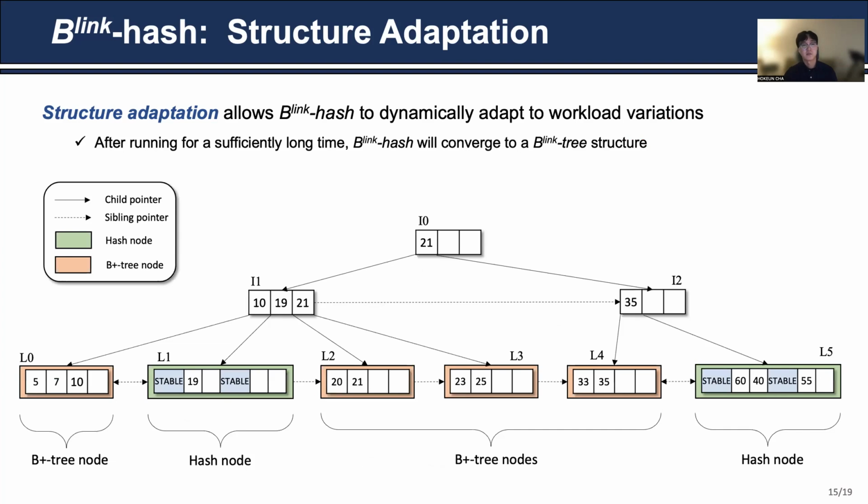Structure adaptation helps B-Link cache to dynamically adapt to workload variations. After running for a sufficiently long time, a B-Link cache will converge to a B-Link tree structure. This figure shows the architecture of B-Link cache after running some workloads. Many of the hash leaf nodes have been converted to B+ tree nodes, and some of them stay as hash nodes. And the rightmost leaf node is always a hash node for future insertion.